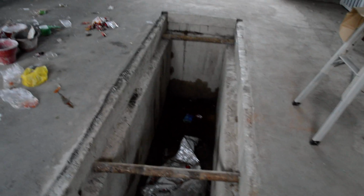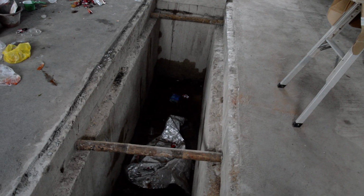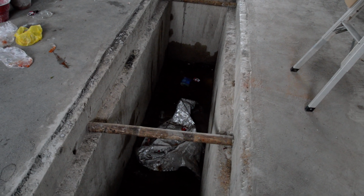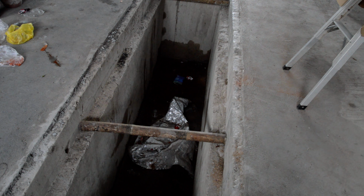Well, it doesn't appear to be getting any wetter in there, so I think that must be where the groundwater level is. If there was no roof on, that would be full.